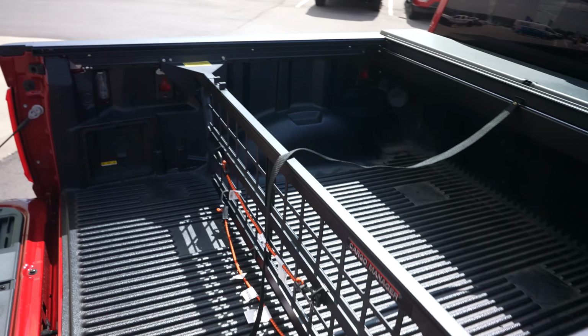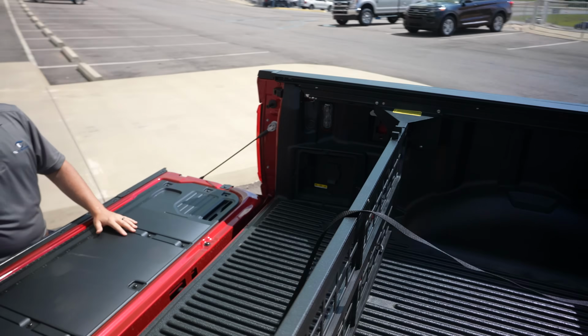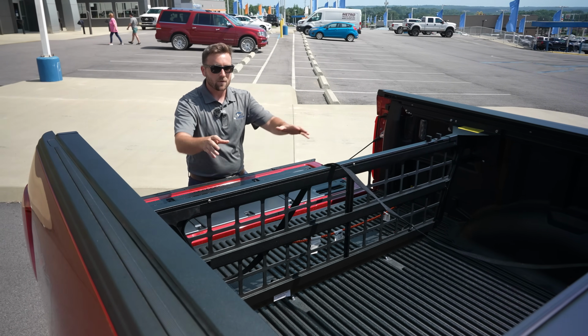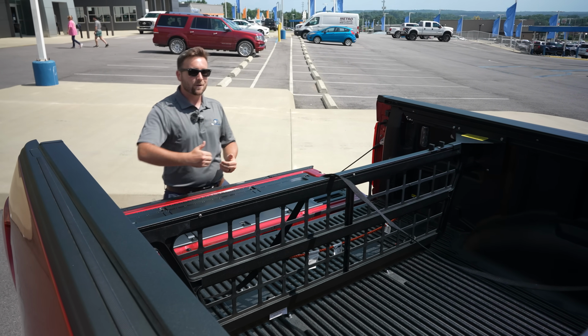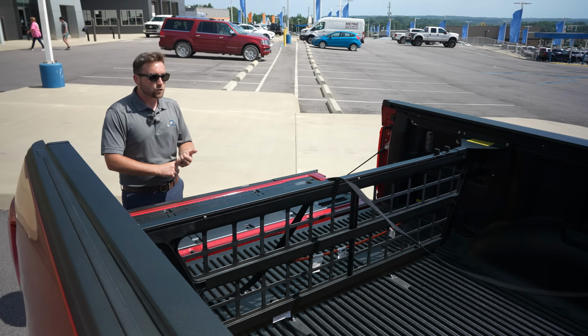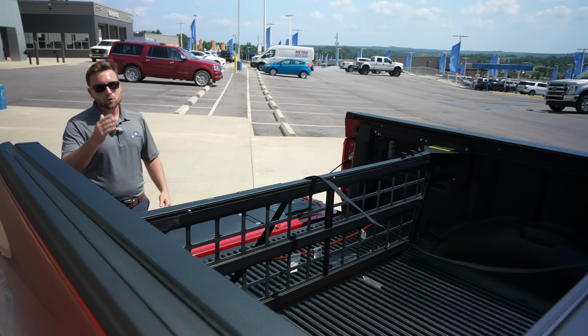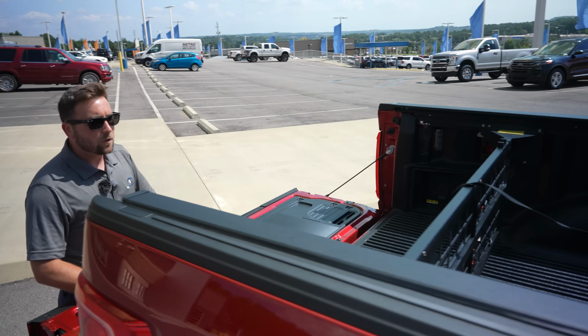Say you're going to the airport and you want to put your luggage in here, but you don't want it to slide forward. You have to reach real far forward to get it. You pull this thing back, set it right there. It can't go anywhere. It's going to stay exactly where you want it to stay. Same with groceries. Say you're hauling plants, you don't want them rolling around. This is a really good add-on to the roll and lock bed cover.